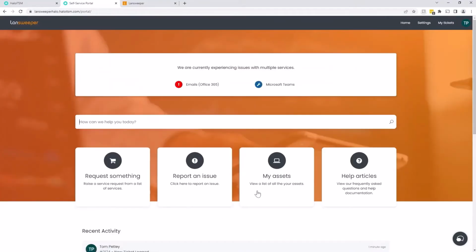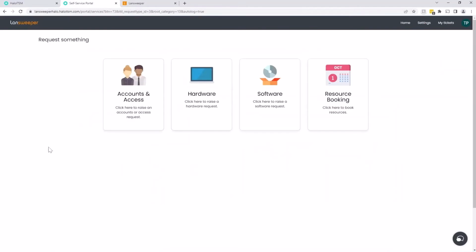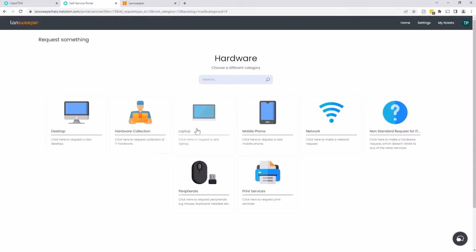Also, as we get along here, we can choose any kind of buttons we want to put on here. So we've got some nice sensible ones here. We've got service catalog if you want to start using that. If I was to click into this, you'll see you can group up all your different services. So if an end user wants to make a request for a new piece of hardware, a laptop, mobile phone, that kind of thing, you can have all that in there.